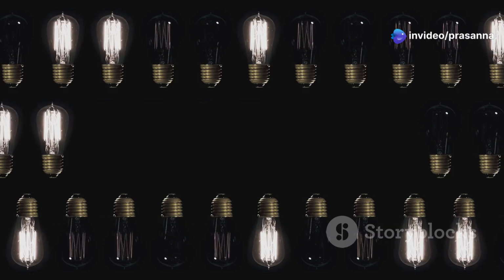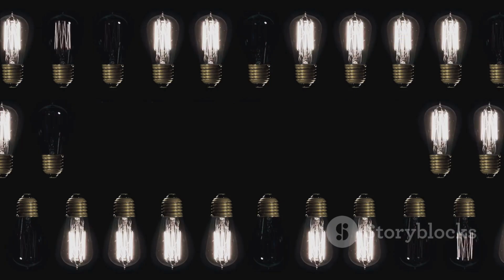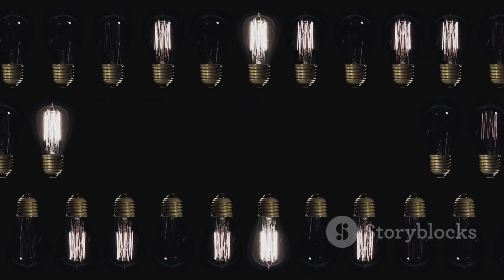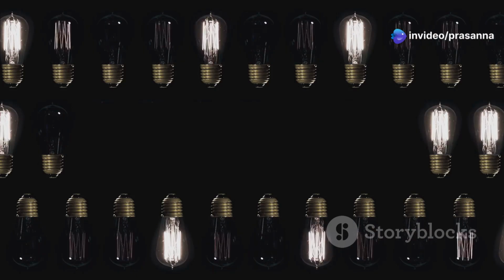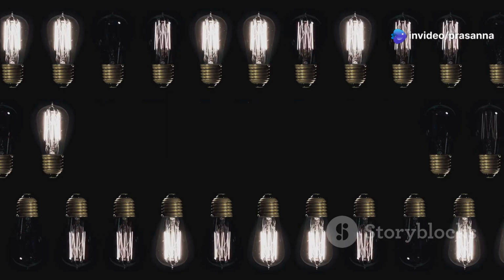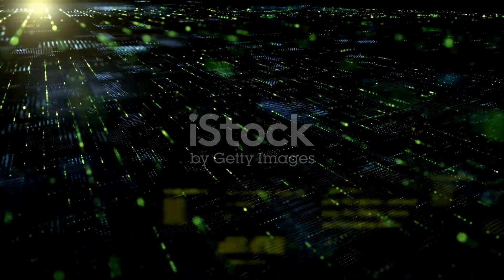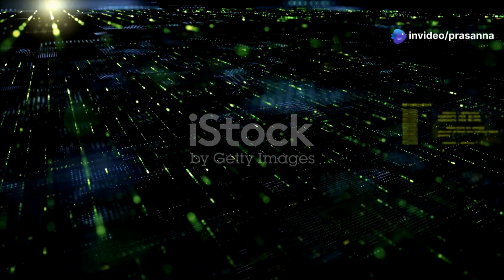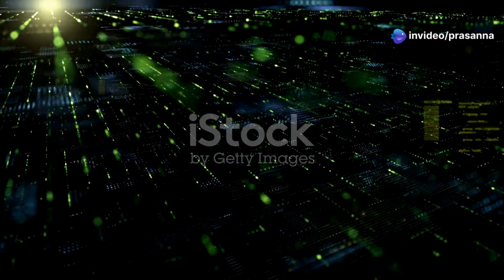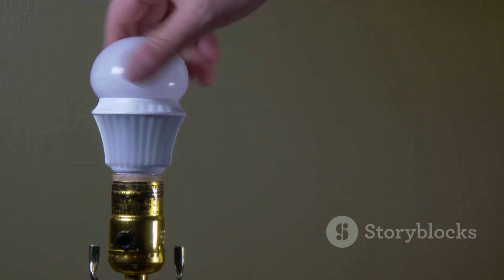Section 6. Efficiency Face-Off: Incandescence versus Luminescence. Now let's talk efficiency. When we discuss lighting, efficiency is a key factor. It's not just about how bright a light is, but how much energy it uses to produce that brightness. This is where the battle between incandescence and luminescence gets interesting. When it comes to lighting up our world, we want to do it in the most energy-efficient way possible. Think about all the places we use light: our homes, streets, offices, and even in our gadgets. The demand for efficient lighting is everywhere, and in this arena, luminescence emerges as the clear winner.